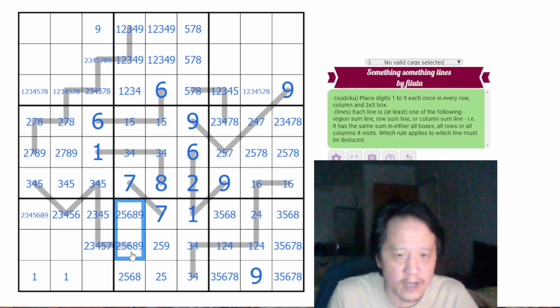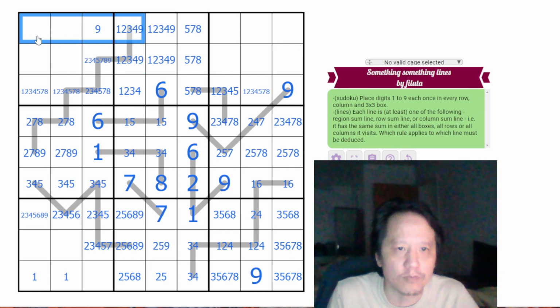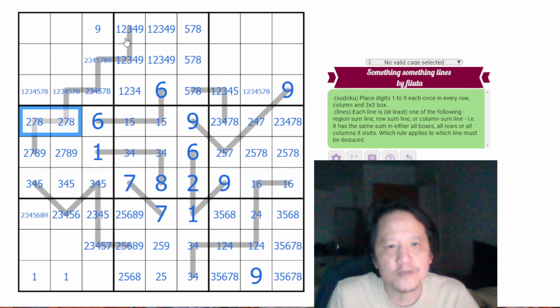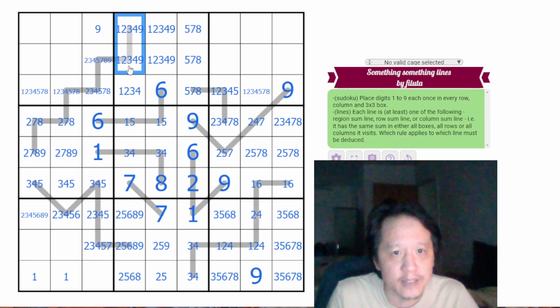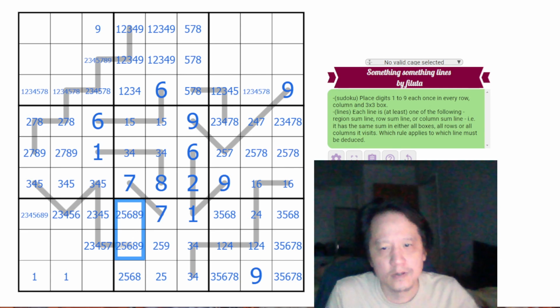So say this was 9. That would mean this cannot be 9. So if you looked at a row sum line, this would have to be 3 and 4, but you can't have that because this would be minimum 9. If you had a column sum line, this would be 7 at most, but again, you can't have that because that's 9. If you have a region sum line, this would be 7 at most, and you can't have that because this is at least 15, 17. So the 9 cannot be here.